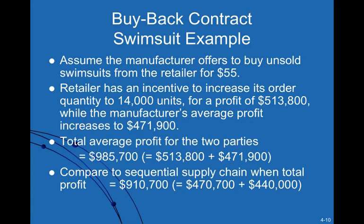The reason why that is because the $55 now replaces the $20 salvage value. So if you look at the fact that the retailer purchased the item wholesale at $80 and you subtract $55 from that, then we're looking at the marginal loss in this case is $25, but the marginal profit still remains at $45. So since the marginal profit is now much larger than the marginal loss, that retailer is more inclined to increase their orders.